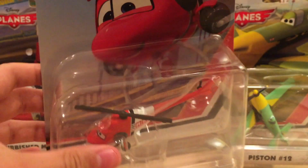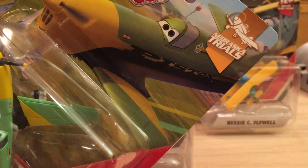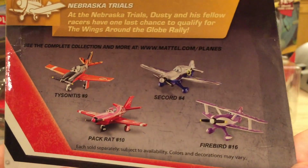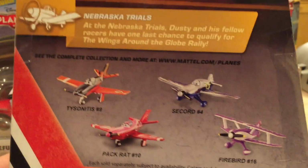Now let's move on to the two least favorites of this case, in my opinion. Here is Piston number 12, one of the last Nebraska Trial racers to be released. On the back, we can see Tysonitis number 9, Secker number 4, Packrat number 10, and Firebird number 16. I've already reviewed all of these, and they've all been released before.